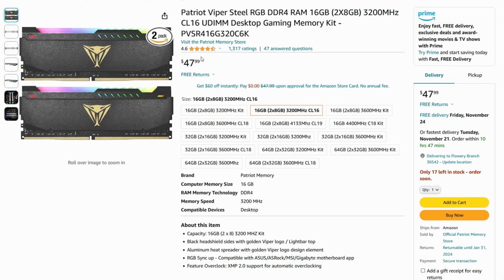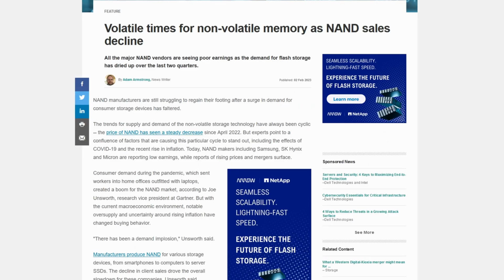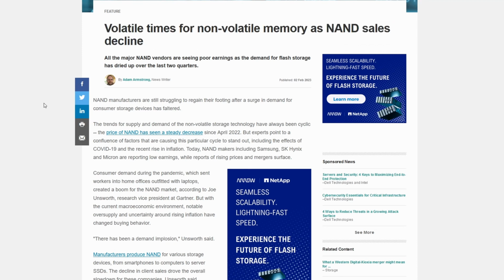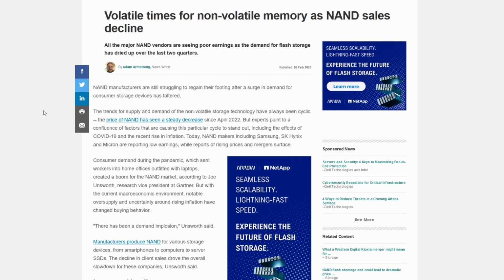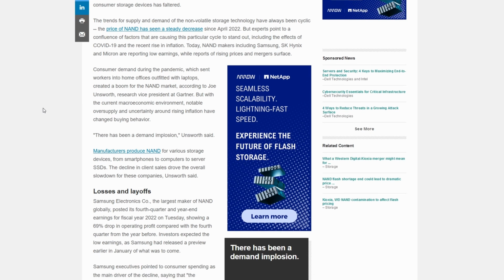And then if we look at RAM, we can see a pattern starting to emerge with this 16 gig kit of Patriot RAM, which is selling now for $47.99. Just a few months ago, it was under $45. Now, some people will say this is just the inventory on RAM and storage actually starting to go down, and so prices are starting to come back up and level out, and this is all just a weird coincidence and nothing to see here.